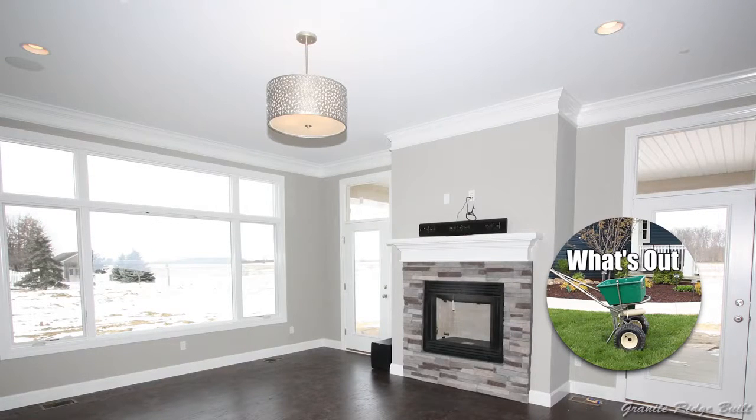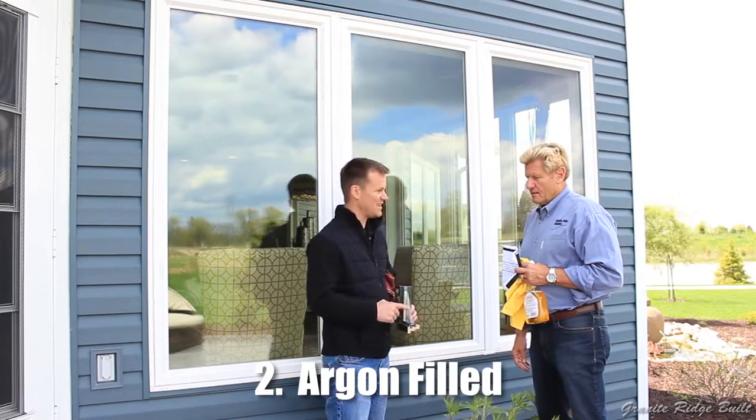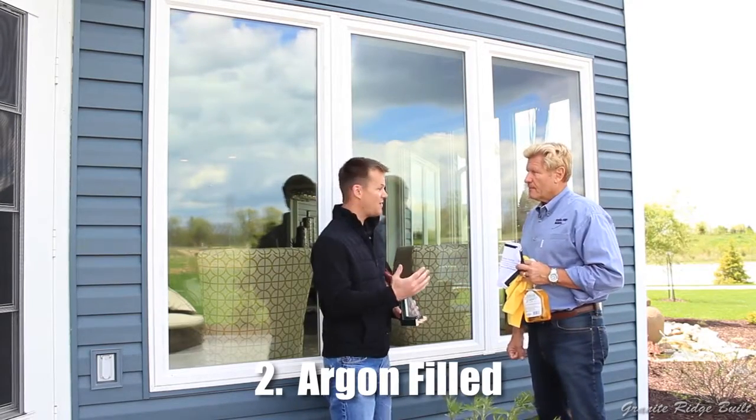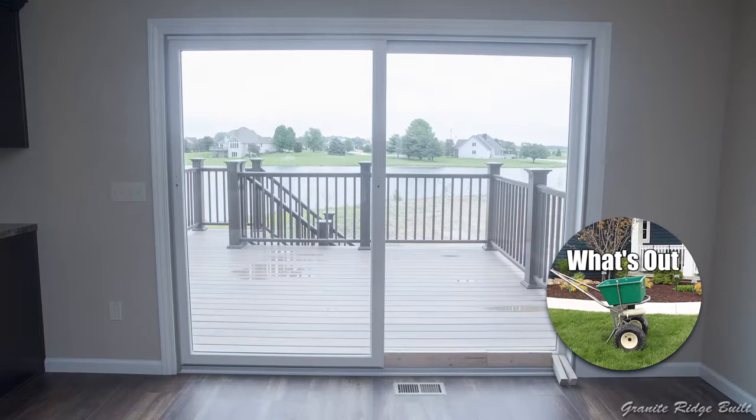Okay. And now there's also advantage number 2, which is the argon filled between the 2 panes, which is a heavy gas. Yep, it's a heavy gas, and it adds R value or U value to the actual window, so it's more energy efficient. So cold and heat won't conduct as easily through that window. That's a big advantage. You're correct. Okay, and that's 2.